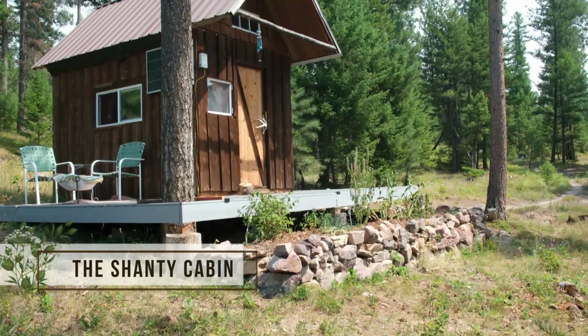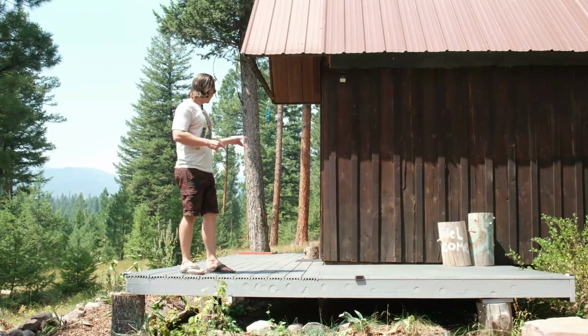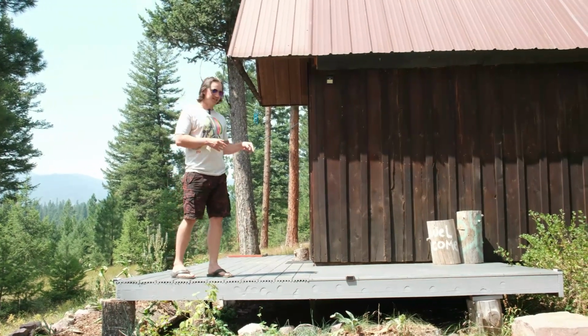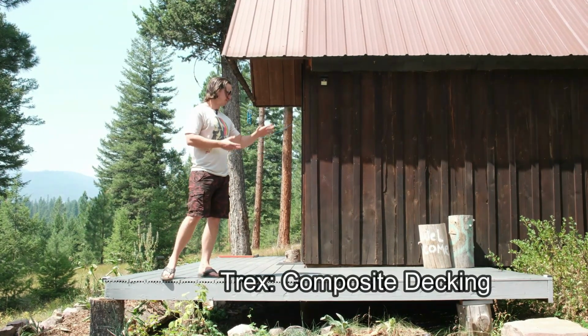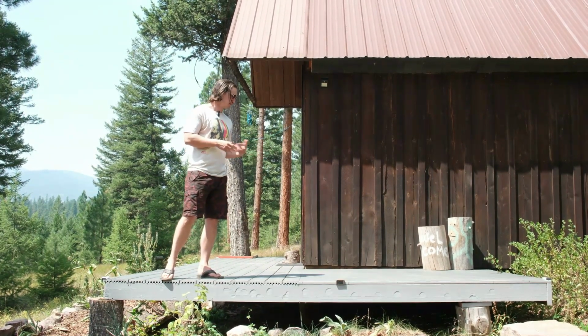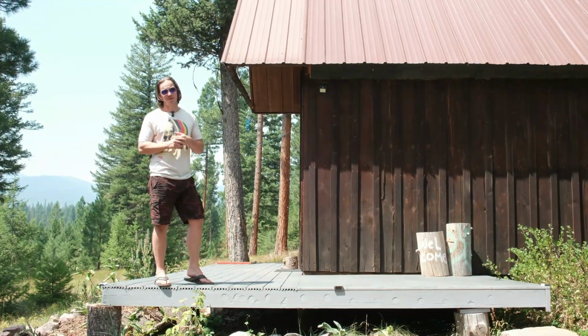So here we have our new deck. The old one was getting kind of janky, but we replaced it with Trex boards. And we did Trex because during COVID, it was the same price as 2x6. And Trex, apparently it can last for 25 years. And so no splinters, no painting. We're really excited about that.